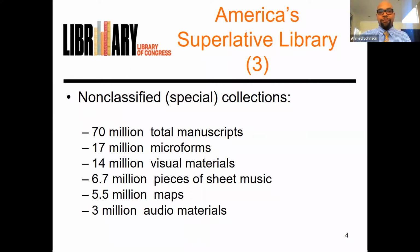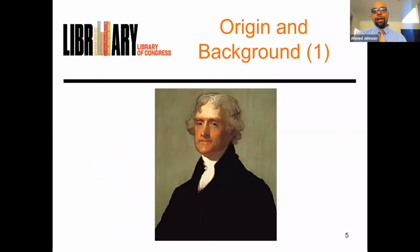We also have over 17 million microforms, 14 million photographs, over 6 million pieces of sheet music, over 5 million maps, and over 3 million audio materials. We also have one of the most comprehensive collections of newspapers for the entire country. Everybody know who this guy is?